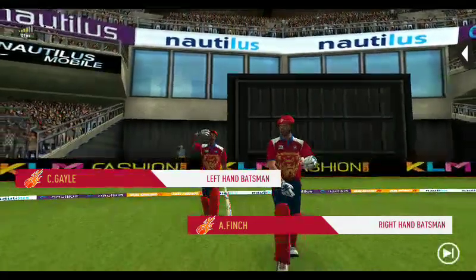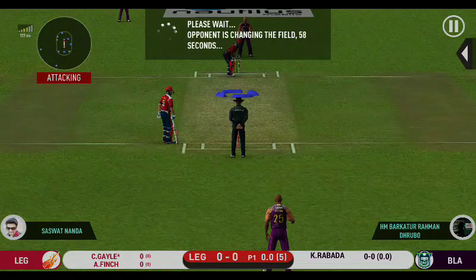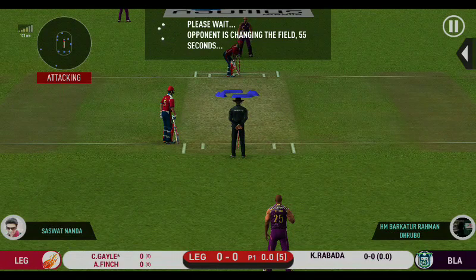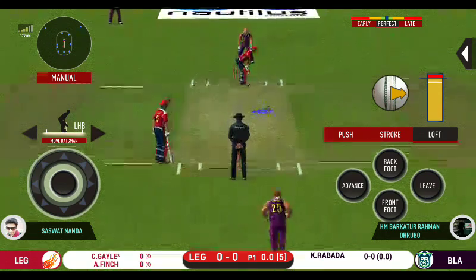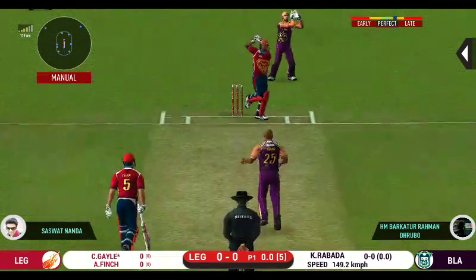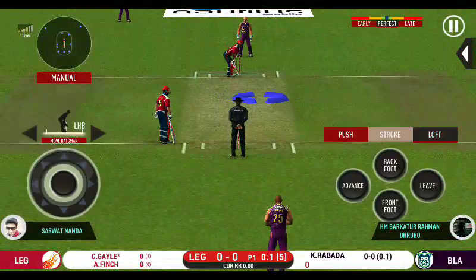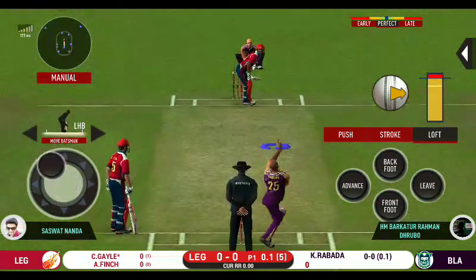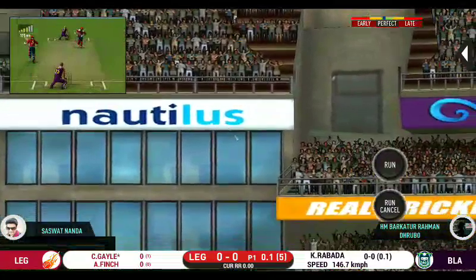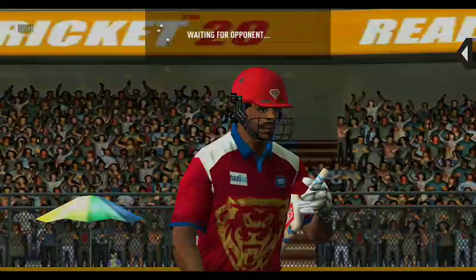Here come the openers. Pace bowler into the attack. Batsman getting into position to face the first ball of the innings. That's a very loose shot at this stage of the game. They're packed one side, making the batsman go for shots like those on the other. Excellent captaincy. Edged and taken. Has to walk back to the pavilion.